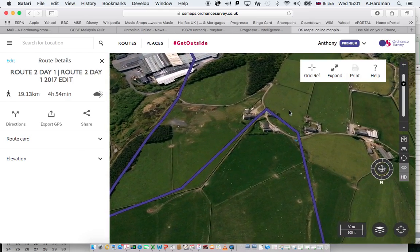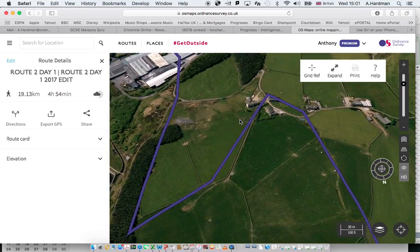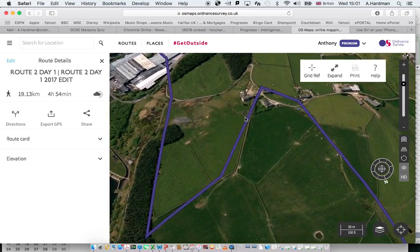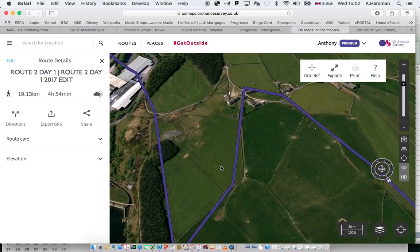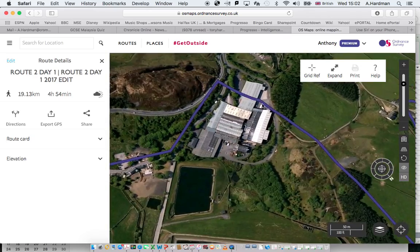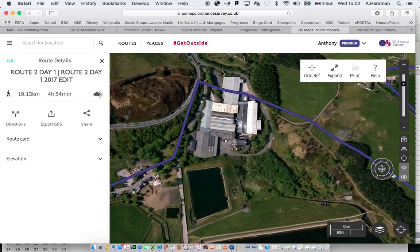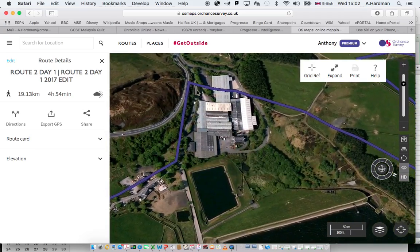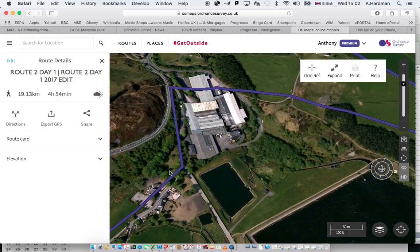And this is where again the map tends to go a little bit awry, but you're going to be going around and coming down to this factory. Okay, you'd actually come up the road here and then along here until you get to the point where there's a church and a cemetery here.